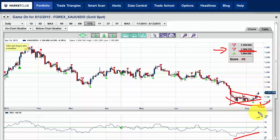We've taken some nice profits on this position, so we're going to stay on the sidelines. We've just crossed over the 50 line. Is this a harbinger of things to come? It could well be, but for now, there's no clear evidence you want to be in the gold market.